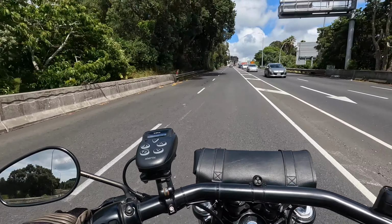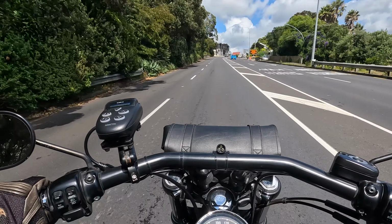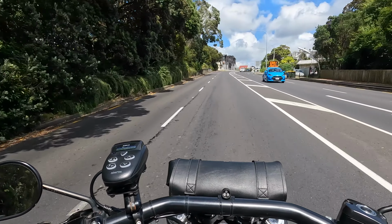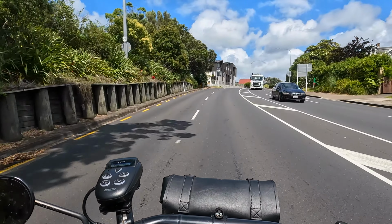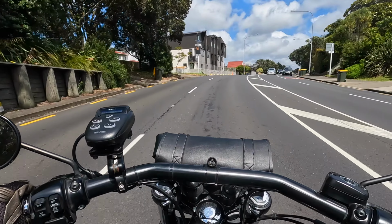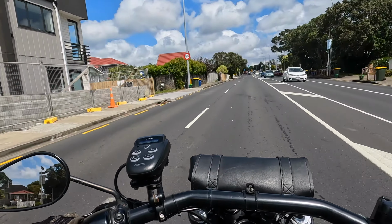heading up Onewa Road now, and we're going to turn left at the traffic lights ahead where we get onto Queen Street. Every city in New Zealand worth its salt has got at least one Queen Street. Auckland has got a number of them, and this is the Northcote version.